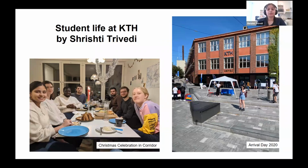In this slide, the picture to the right is my first day here at KTH. That was on the arrival day. And on the left side is my Christmas celebration in my first year here in Stockholm, my Christmas celebration with my corridor mates. Next slide, please.